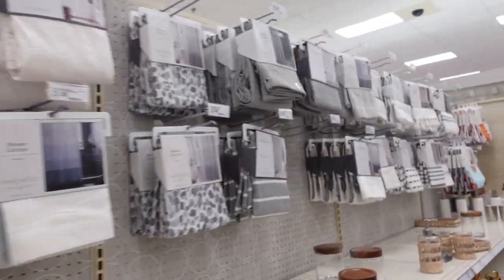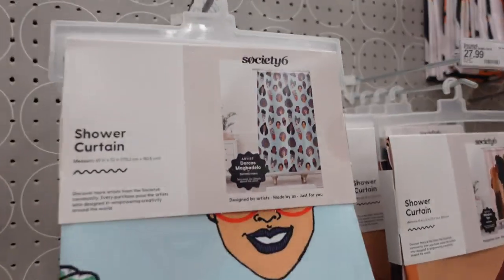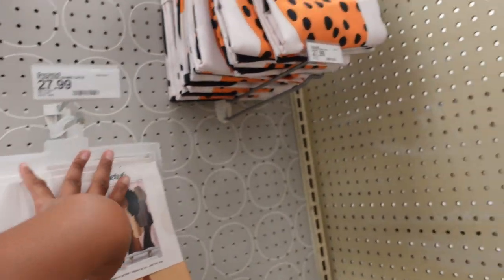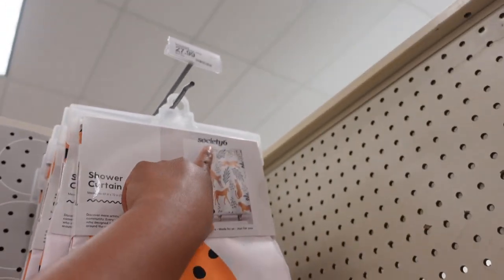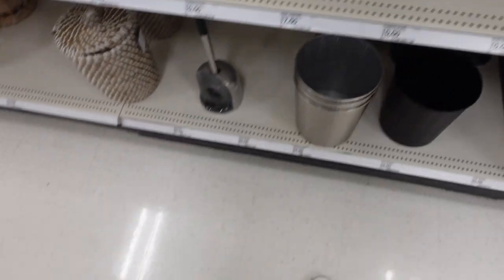We also need a shower curtain, and I really like Target shower curtains. Oh, they got a black one up here. Oh shoot. Oh, this is cute. I don't know if anyone's gonna like that though. I ain't paying $30. Oh, that's Society 6. Y'all remember Society 6? I found out about them when I was in college.